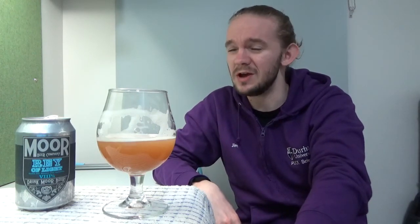Similar in feel to the other Moor beers that I've had, and it's very good quality. Definitely for fans of the Nelson Sauvin and the Citra hop. It just does what it aims to do very well, and I think that's a good way to sign off on this beer. So yeah, the Ray of Light double IPA with Citra and Nelson Sauvin from Moor Beer Company in Bristol, really pretty damn good.